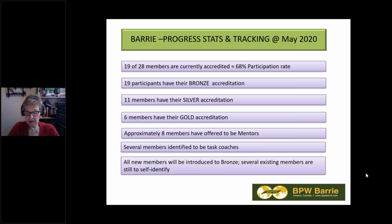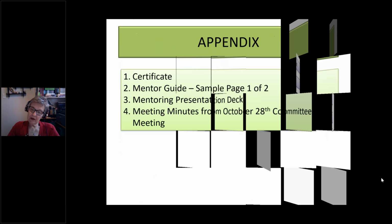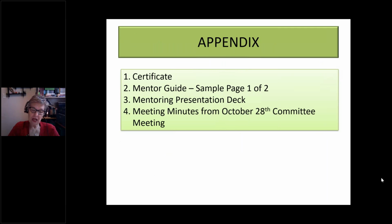So this is a real exciting time where we can focus on learning from how we teach people, but also utilizing the skills within the program, within Barrie, to bring the program forward. So that's kind of where we are for, I guess not May anymore, it's July. My goodness. So included in the presentation is an appendix. So we'll just quickly flip through that just so you get an idea.